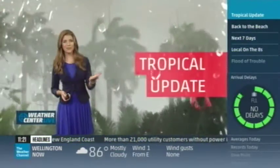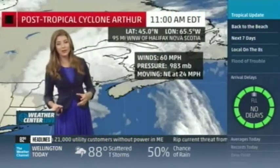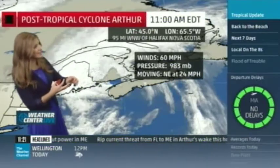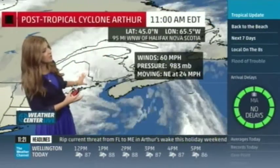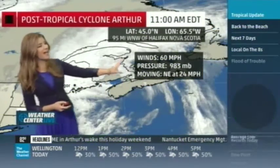So from where the damage has been to where our former Hurricane Arthur is now, let's go to Kate. She's got your tropical update. Yeah, earlier this morning, what was Hurricane Arthur actually became post-tropical Arthur, and that's because we lost that warm core. You have to have that. And now what we have is just this post-tropical cyclone, where you can see that we clearly have quite a lot here on the visible satellite of clouds.